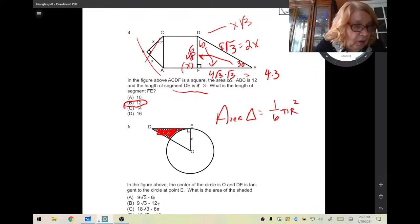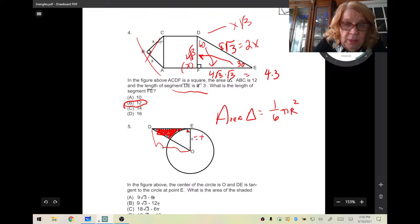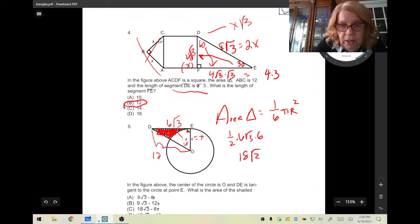Okay, in the figure above, the center of the circle is O, so we know our radius is 6. And so, if that's 6, and we have a 90-degree triangle, that'll be my x. So I don't need it, but this part would be 12. This part would be 6 square root of 3. They tell us this is 60 degrees, so we know that. So we're going to have the area of the triangle as 1/2 times the base times the height, which is 18 square root of 3.